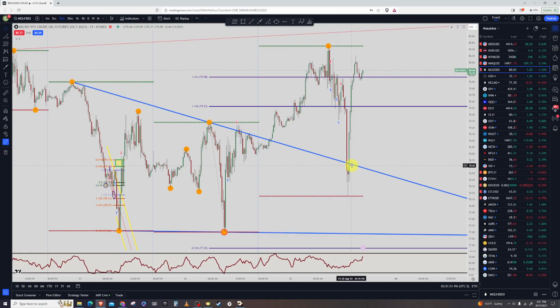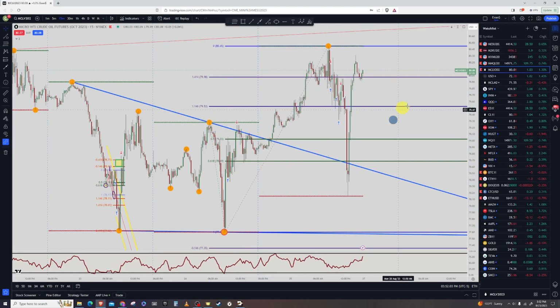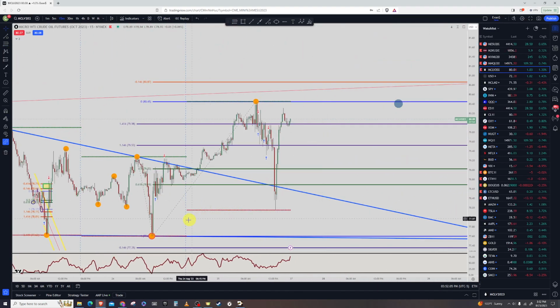Basically it used the support of the previous 2-day trend line high to be support, and then it rocketed back up. So really what this looks like right here, it could be a potential measured move. See, there's the low, there's the high, it came back, hit the 50s, and found some support right below the 61.8.